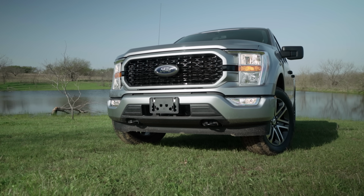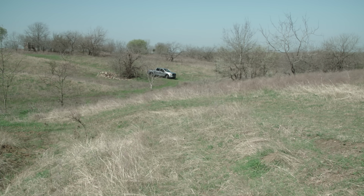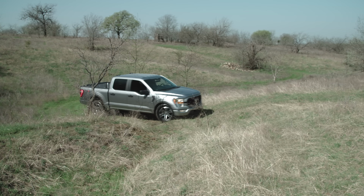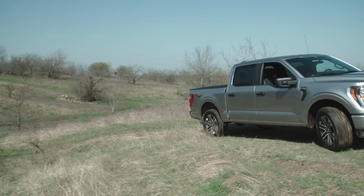I don't see these trucks getting outdated extremely quickly, but I know a lot of people are upset that Ford didn't push the envelope a little bit more and didn't make the truck more different from the previous generation. It's hard to say whether that's truly a good or a bad thing, because obviously design is just how you interpret it. But like I said, I actually really like it.